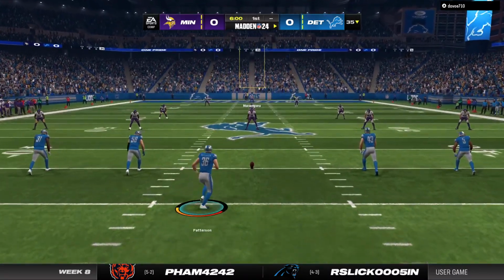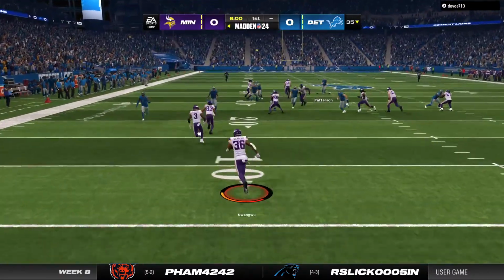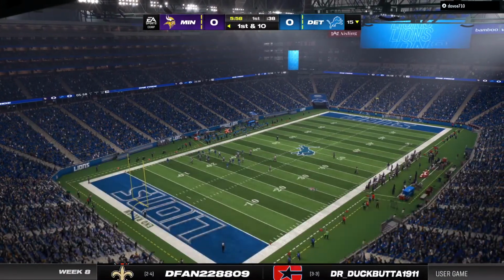Lurching closer toward the midway point of this NFL season, and we're underway on EA Sports. Kene Nwangwu now out of his end zone. And the decision to bring it out, not a good one, as he's tackled at the 15.